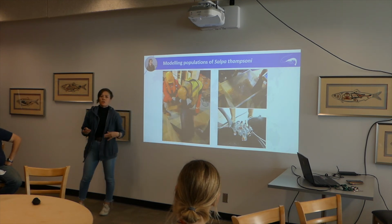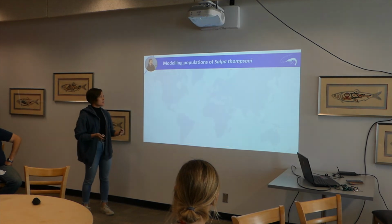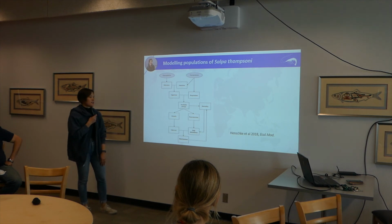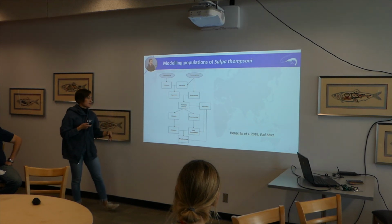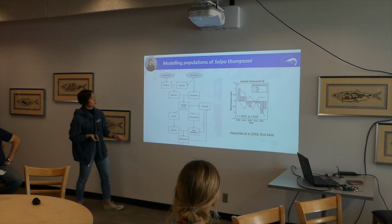And so we wanted to know what causes them to swarm, and why are they where they are in the Southern Ocean. To look at this, we developed a population model. I won't go into too much detail, but what we put in the model was chlorophyll A and temperature as drivers of growth, reproduction, mortality, and things like that, to estimate salp abundance and salp biomass in different areas of the Southern Ocean.